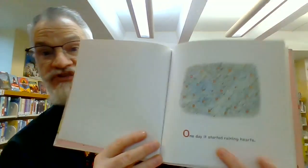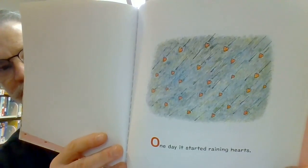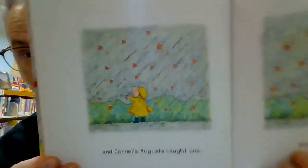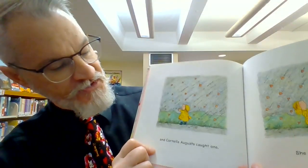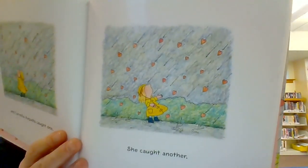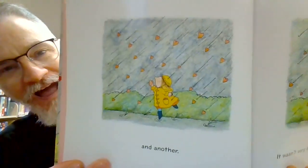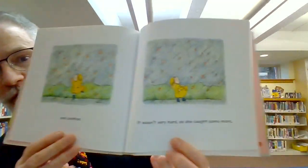One day, it started raining hearts. Have you ever seen that before? I haven't. And Cornelia Augusta caught one. Wow! This is Cornelia Augusta. That's a big name. She caught another. And another. Wow. It wasn't very hard, so she caught some more.